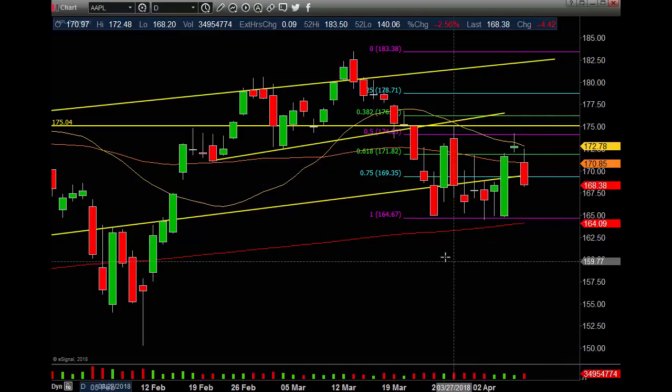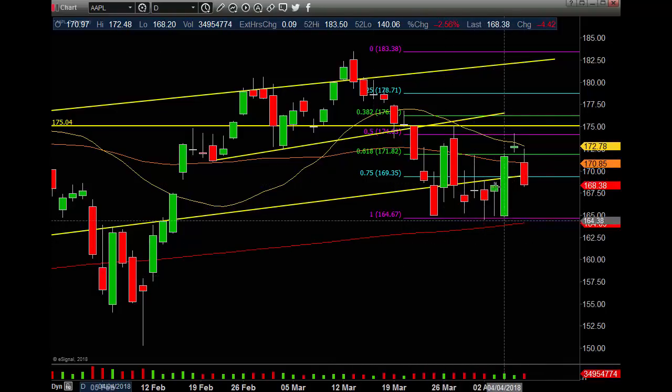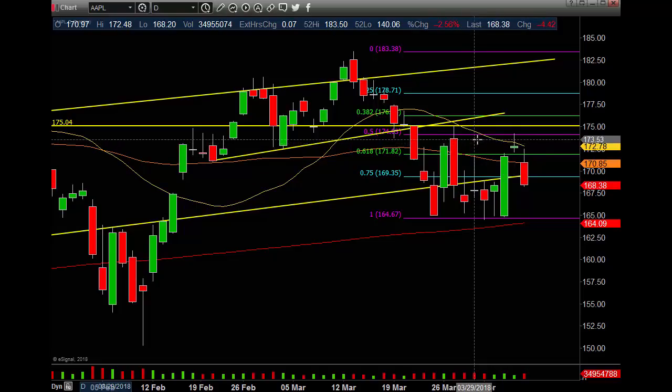So again, consolidating back below the 20 and the 50, a little bit weak. We didn't engulf this full candle, but it's chopping around in this lower range, so keep an eye on that.